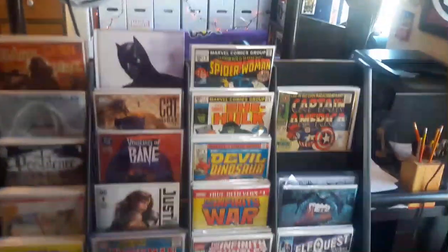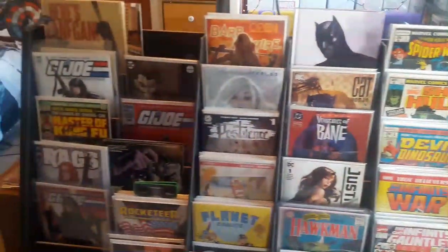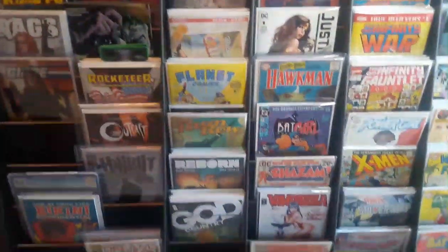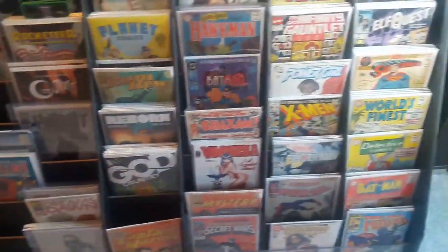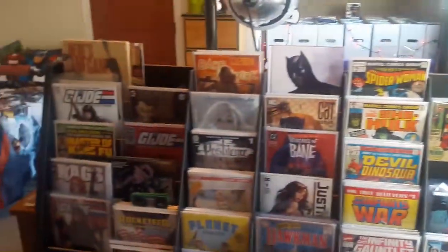Here's the stand that I bought from my LCS. I try to keep some of my favorite books in there. I've been trying to change them out every once in a while, but it's kind of a cool way to display some books.